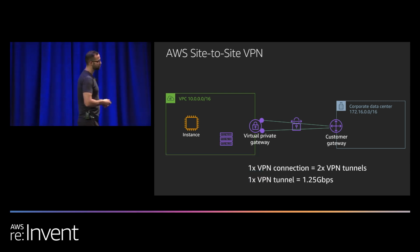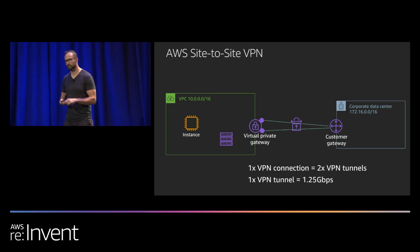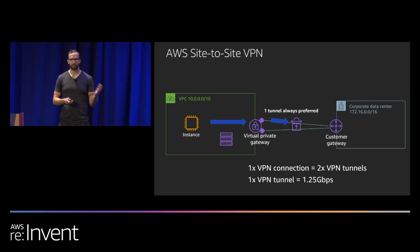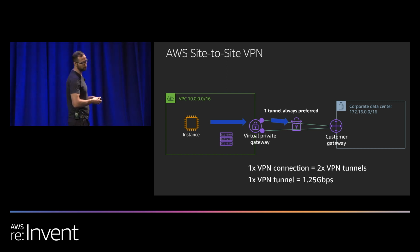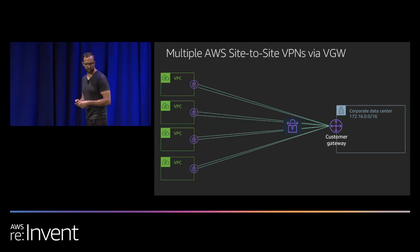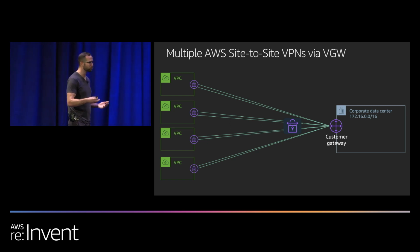From a throughput point of view, a single VPN tunnel can do up to 1.25 gigabits a second. And even though with the VGW we have 2 tunnels, for traffic going from the VPC back to on-premise, we will typically use 1 tunnel, so you're limited to the 1.25 gigabits a second for the whole VPN connection. Now, with a single VPC, it's simple, but if you have multiple VPCs and you're connecting your VPNs to the VGWs, you need to create multiple tunnels.